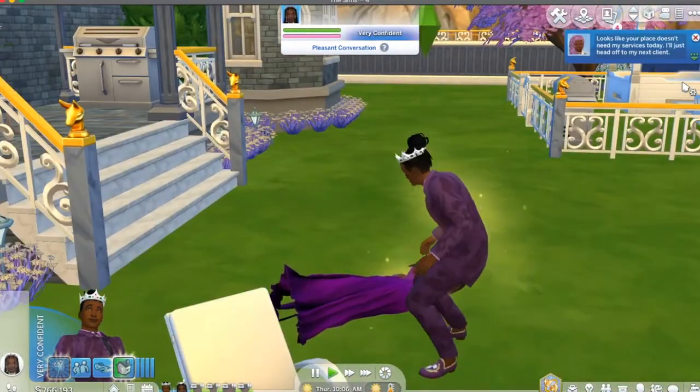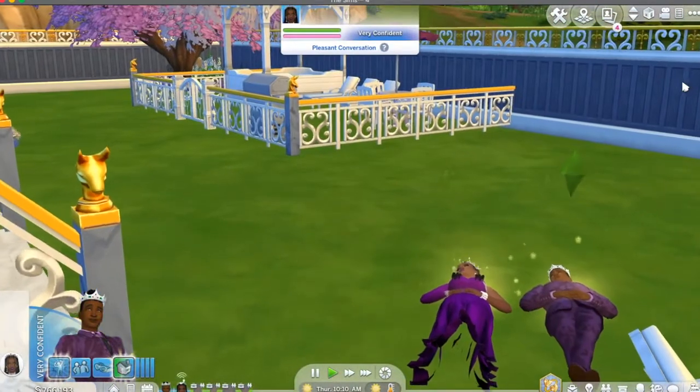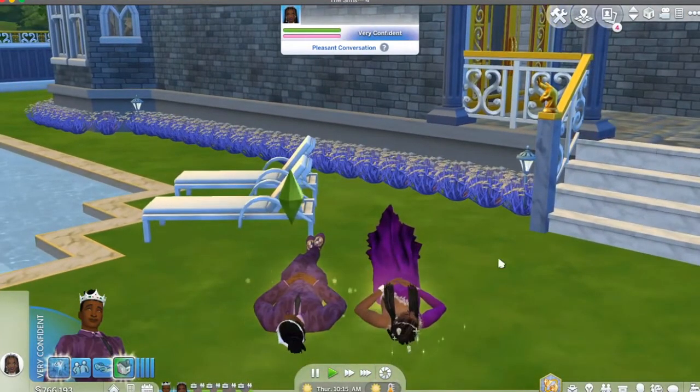What are they about to do? All their cloud gazing. That is the cutest thing. Literally, I didn't even tell them to do that, you guys. Ew, wait. We're not gonna watch them from that angle. I can't. That's so cute. But literally, last episode was the very first time I saw somebody cloud gaze in my game.